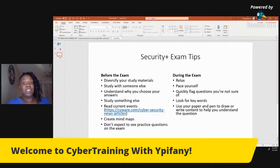So if I didn't know it right away, and some of them are kind of long, you have to read the scenario, or if I couldn't get it on the second read, I chose the first thing that I thought was the answer and I flagged it. I always answered it though. I didn't leave anything blank, but I did flag it because I said, okay, I'm going to have to come back here at the end to check this answer again, just in case I got to the end and didn't have any time left. I wanted to be sure everything was answered. All right. So quickly flagging.